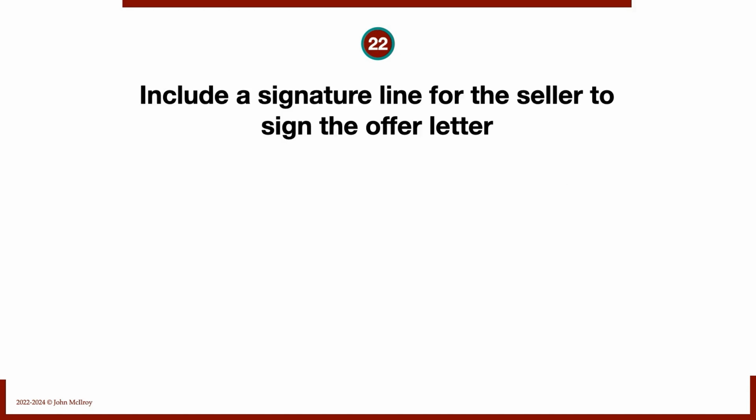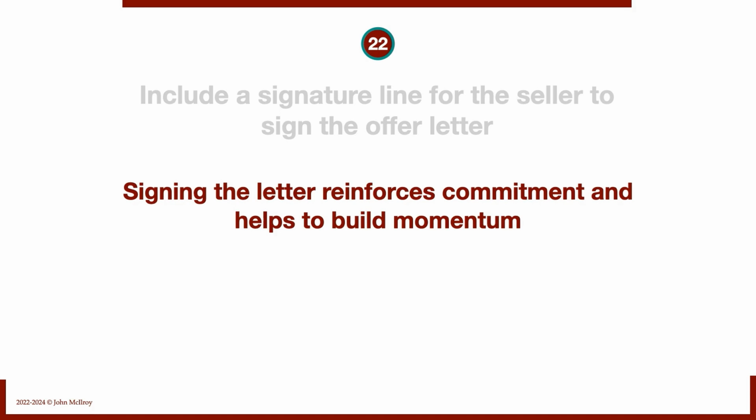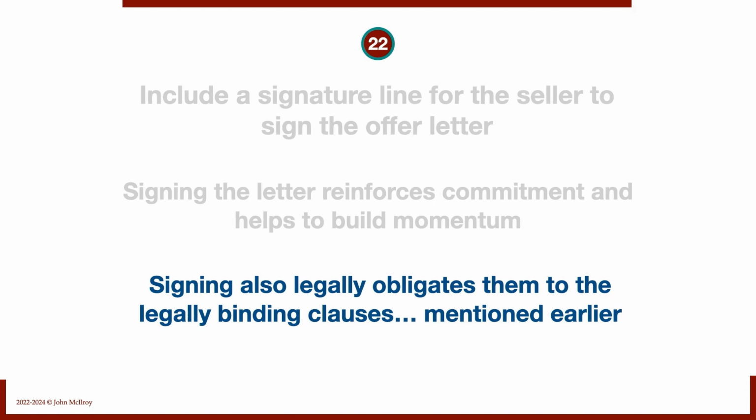Number 22, do include a signature line for the seller to sign the offer letter. Signing that letter reinforces commitment and helps to build momentum. Signing also legally obligates them to the legally binding clauses that were mentioned earlier, so we do want to include signatures in our offer letter.